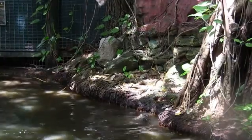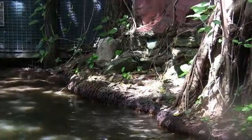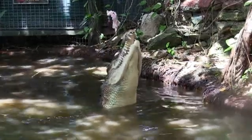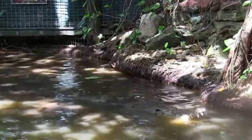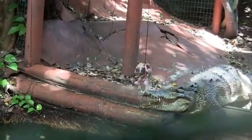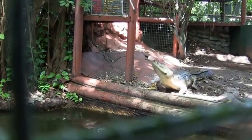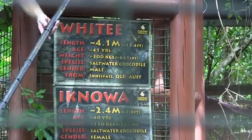He has his girlfriend living there with him. I think her name is Ignoa. She's 40 years old and only weighs about 130 kilos. I think they should let him have it now. There he goes. Misses again. This is Ignoa, the girlfriend of Whitey. She's being teased as well a little bit. There she goes. She's got it. There you have the details of Whitey and Ignoa.